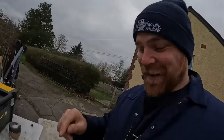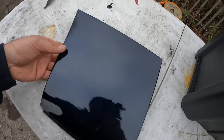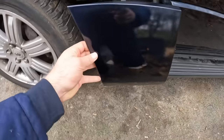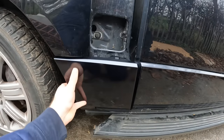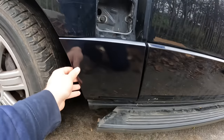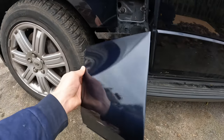Okay, check this out. Take a look at that finish. That is now way nicer than it was a moment ago. And if I hold this up to the car in the right place, it still looks a little bit off, but I think that's just because the panels surrounding it, the wing and the door, are absolutely filthy. But that is actually quite a good job. I'm really quite pleased with myself.